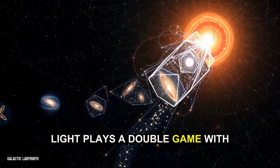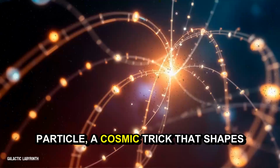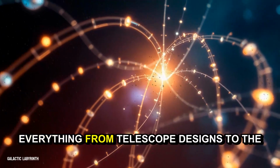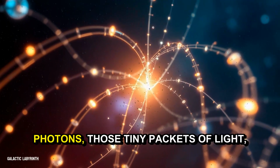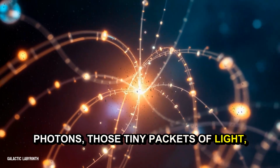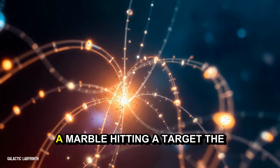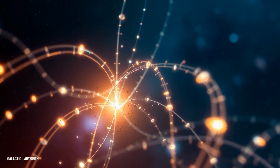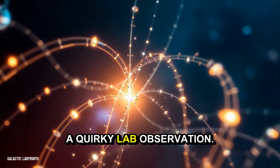Light plays a double game with reality. It's both a wave and a particle, a cosmic trick that shapes everything from telescope designs to the phone in your pocket. Photons, those tiny packets of light, can behave like a ripple spreading across a pond one moment and a marble hitting a target the next. This particle-wave duality isn't just a quirky lab observation.